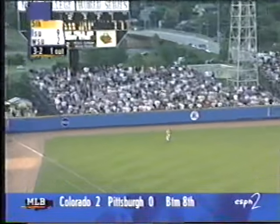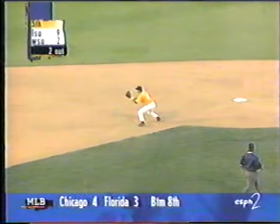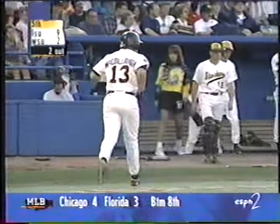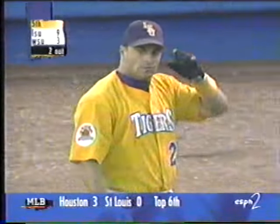Hits it in the air to left. Cooley retreating back to the wall. Makes the catch. McCullough will score from third. And Cooley had a tough time with that ball. It nearly got over his head, but he battled it and got back to the wall to make the catch.